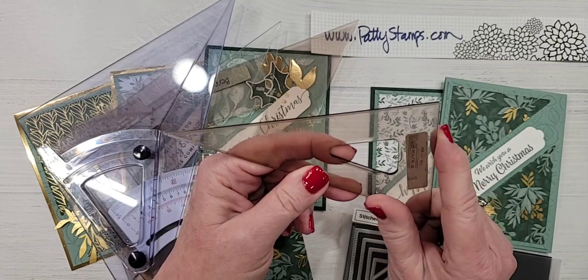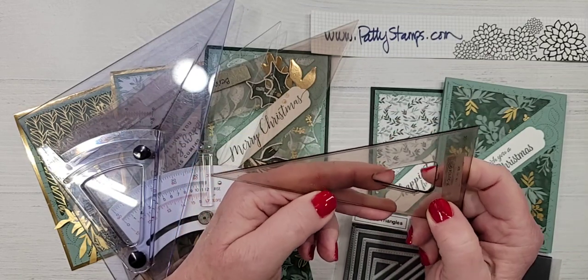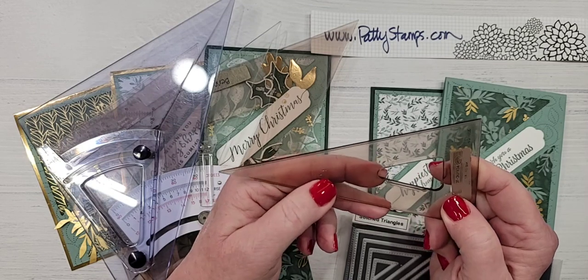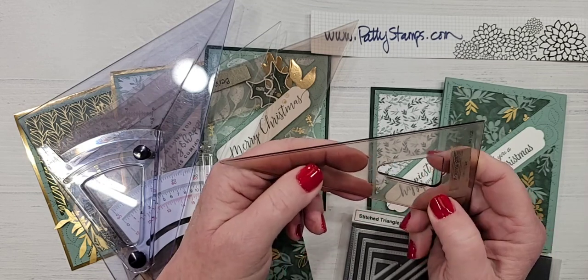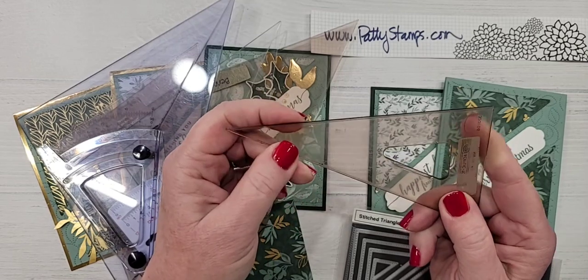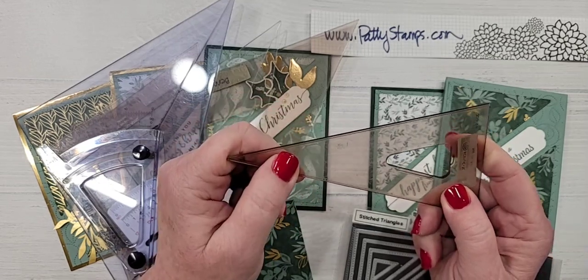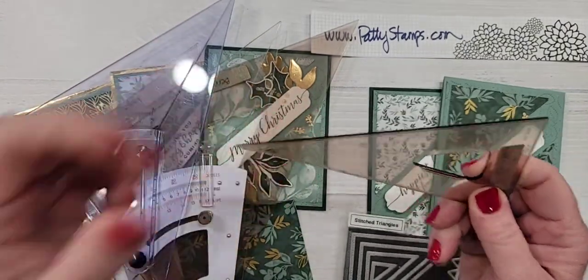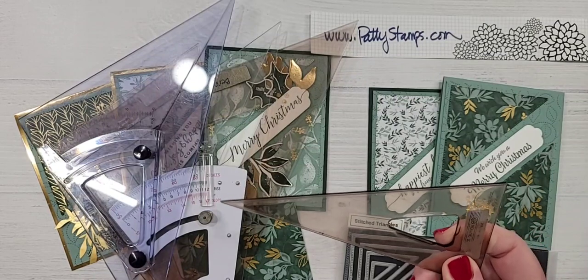In the US, at least, we have Data Print, D-A-T-A print, however you want to say it. They have drafting supplies, and you can get a beveled edge triangle there. I think you can also get these from Staples. I'm sure now with Amazon, you can get that as well. But a beveled edge triangle, or let me see.